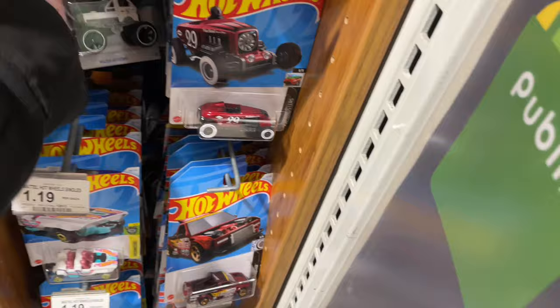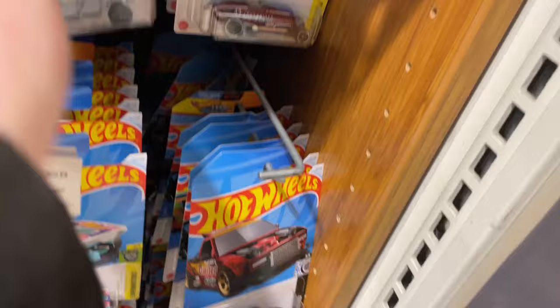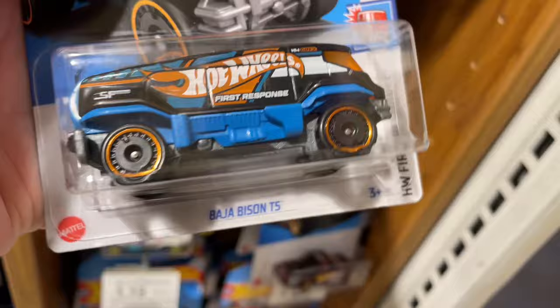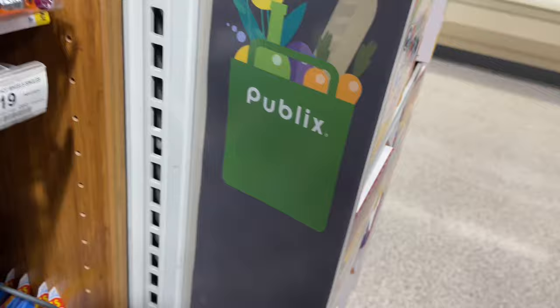Oh, wow, here's the Mazda AutoZam. Look at that. That looks so wicked, right? There's another Rail Racer there. Or is that the same one? I may have lost track here. Here's the Humvee. I think I started to go in reverse. Mustache. I don't know. The Bison. The beautiful El Segundo. Man, they did a great job with this color and all the tempo work on that one.